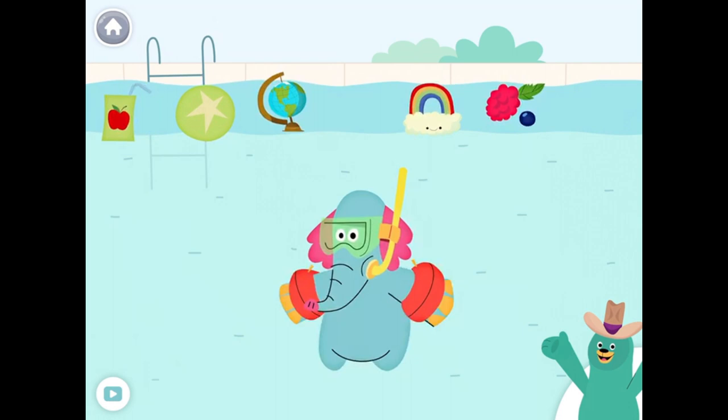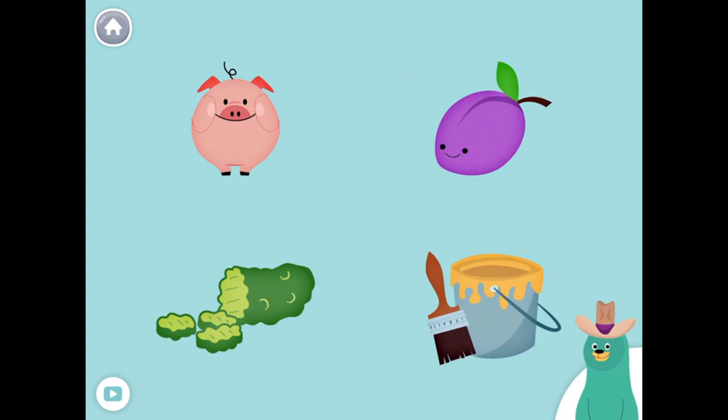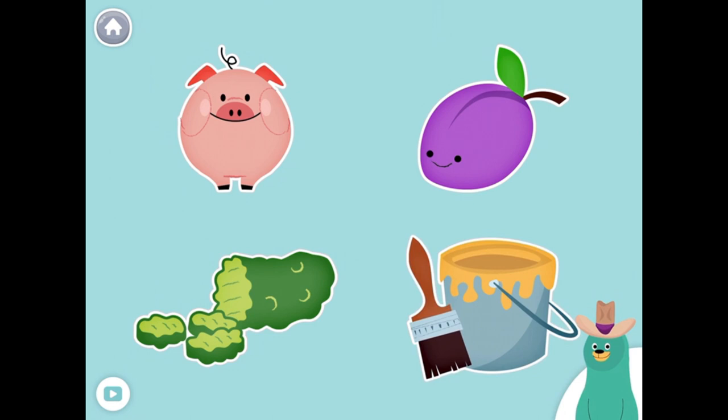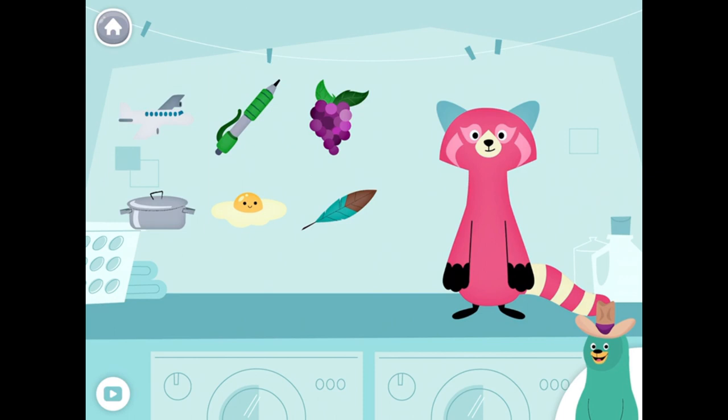All of these things start with the p sound. Tap them all and listen to the p sound at the beginning. Pig. Plum. Pickle. Paint. Good work! Give all the things that start with the p sound to Rhea.